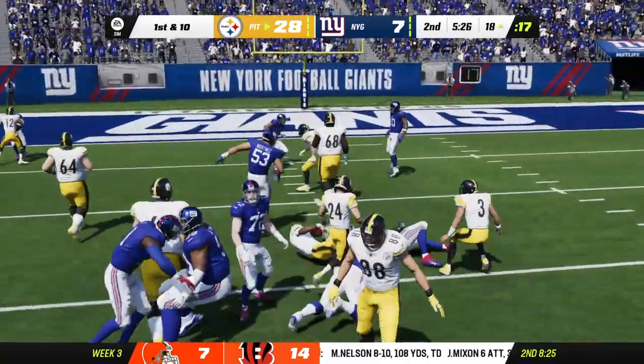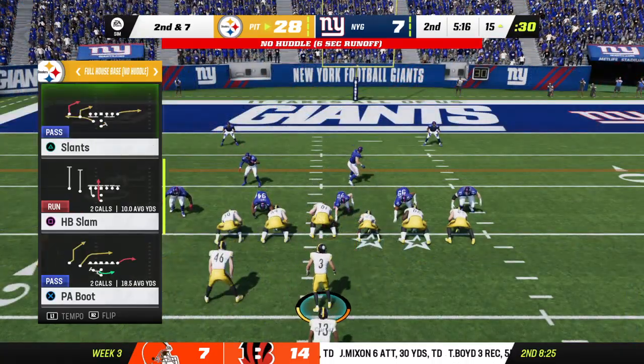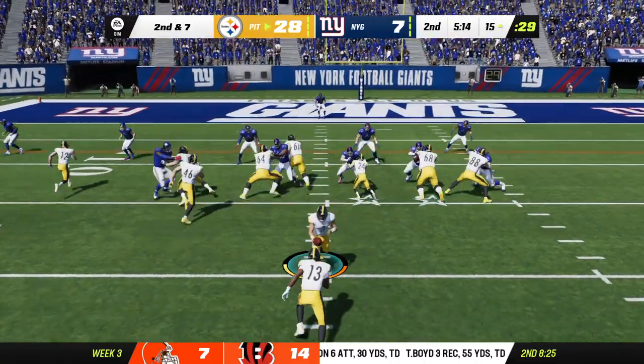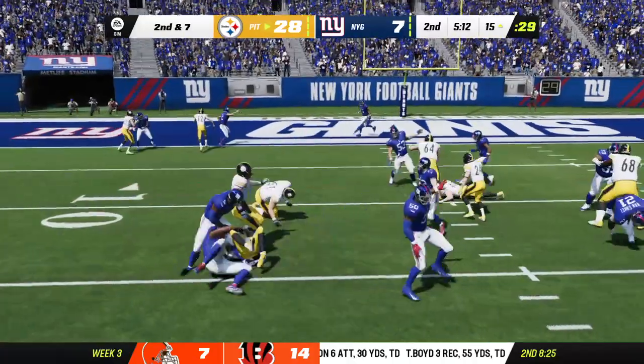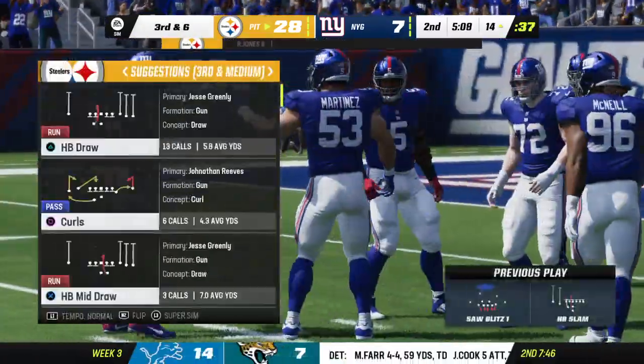Off the option, it's Jones. And he'll take it from the 18 to the 15. A gain of 3. The last run got 3. Now here's second and 7. They stopped after only a yard, taking it down to the 14.